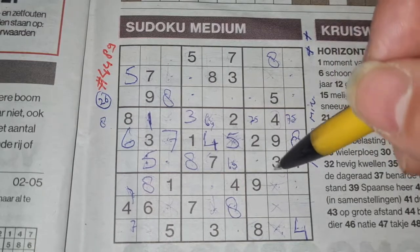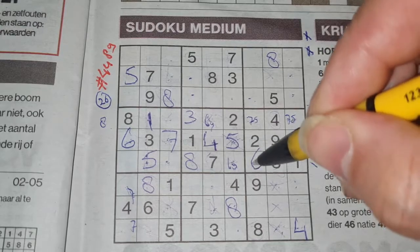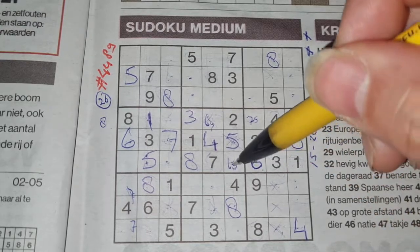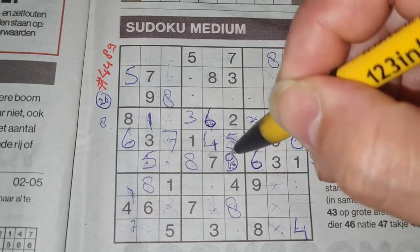So one digit left in this big square, numbers 1, 2, 3, 4, 5, the 6 is missing. Now we have a 6 there, so this box can't be 6 anymore, that box should be a 6, and this box should be a 9.